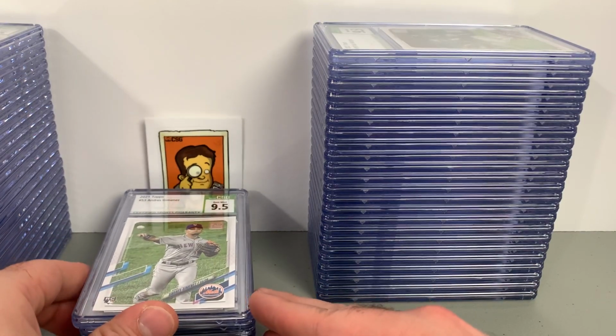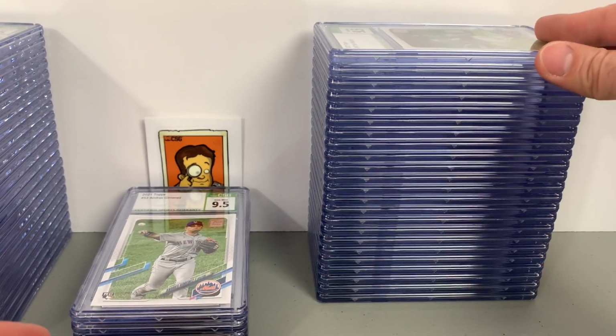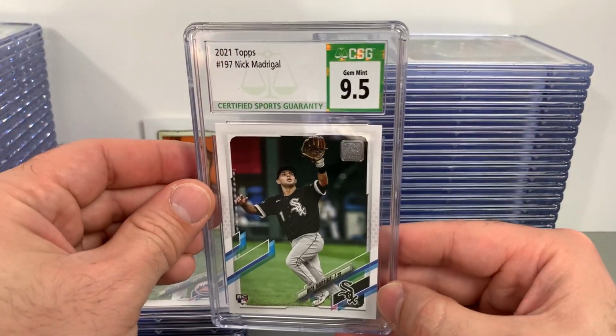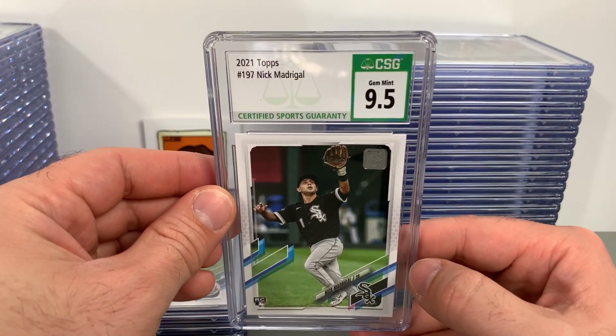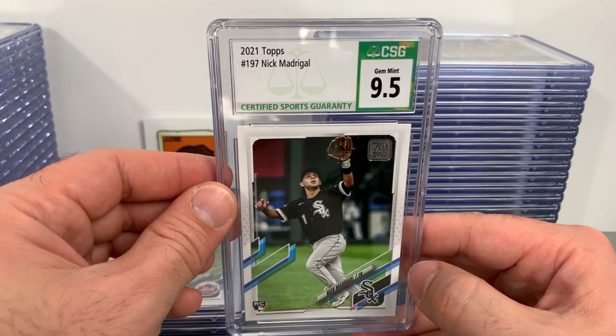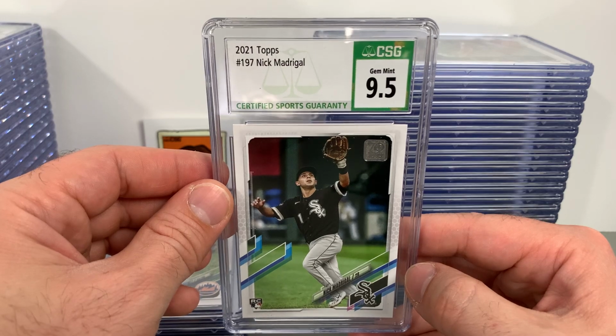I think I just remember taking a peek at some of the rookies. Of course, at that time, we didn't really necessarily know what these guys would do this year. Nick Madrigal was off to a good start. Unfortunately, he was injured like a lot of the White Sox roster. They have taken a beating this year. 9.5 Gem Mint.